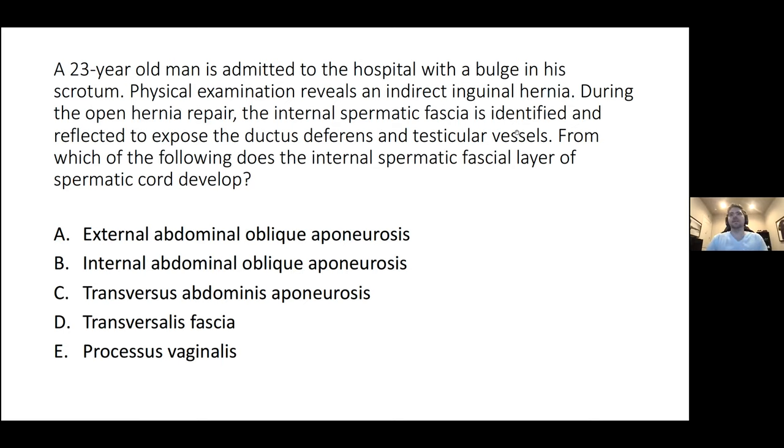All right, try this one. This is very high yield. Actually, this is kind of high yield. Sorry, I saw that the hernias are high yield, but we'll get to that in a second.